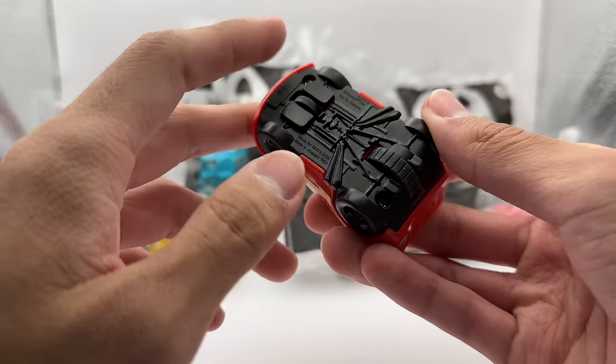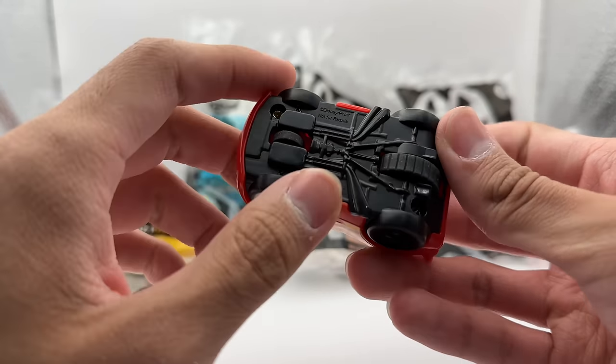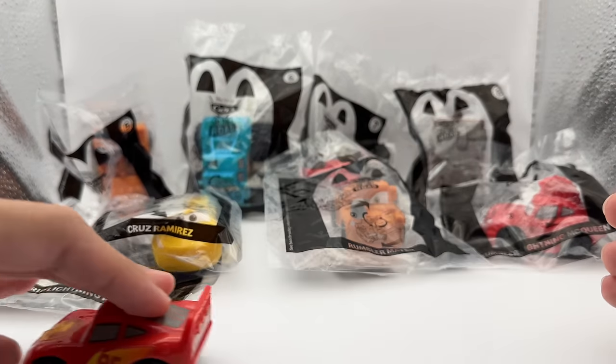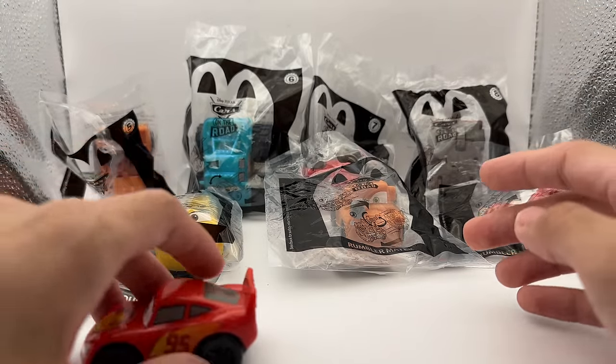It's simple. The wheels do not move. They are stationary. It has two separate wheels on the bottom. You can roll it forward and it'll go backwards. But the main idea is that you go like this for best performance.